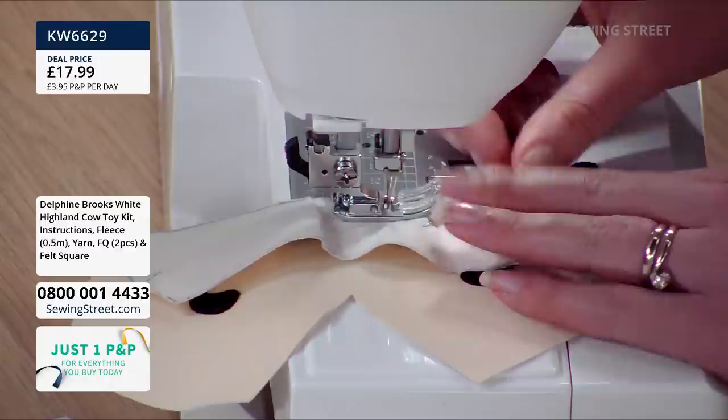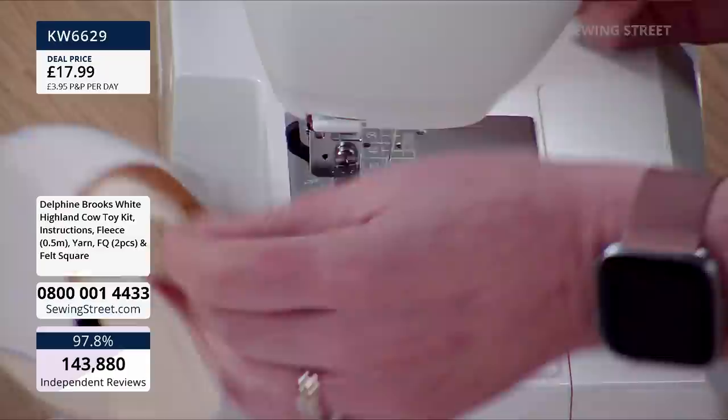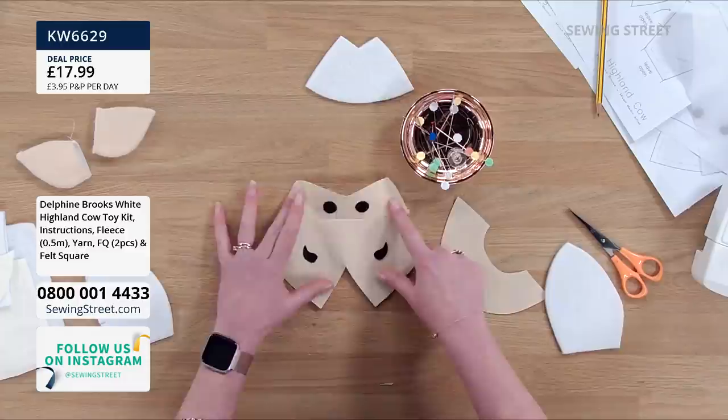All the way to the end. Little back stitch. There we are. So there's his face piece, and then just smooth out any creases. So that's that point. Now you're going to sew the dart. We want to start giving the carrot a little bit of shape now to his face, so we get a bit of character. So right sides together, you're going to sew that dart closed.